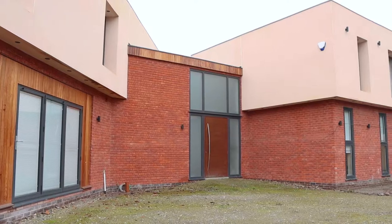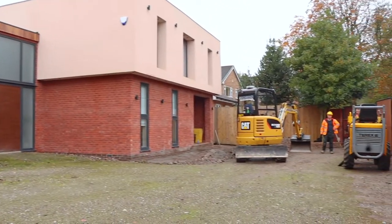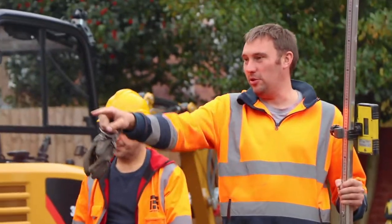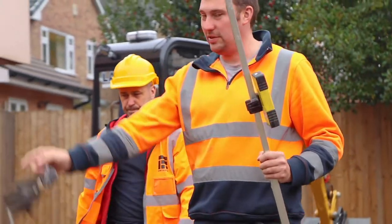It got put on hold for probably 18 months while we settled in the house and did lots of snagging work inside the house. And then as the months went by, the planning stages started to come into place with the driveway.